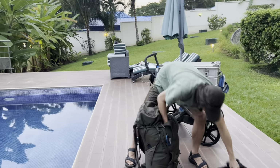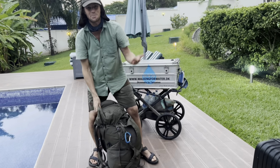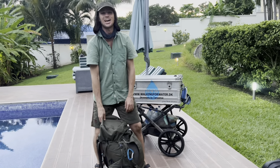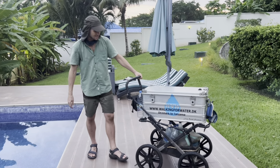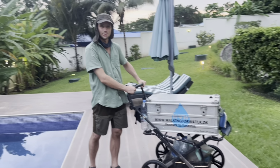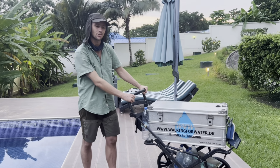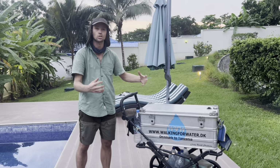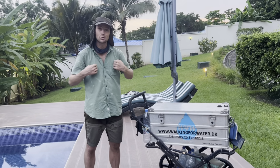So all that is here in the outer pocket, and that was the backpack. That was the light stuff. So beside the backpack with all the light stuff, I have the Mule, the mighty Mule. And it's a very, very practical thing, because if you want to carry large loads of weight, it will be very heavy to have it in a backpack.